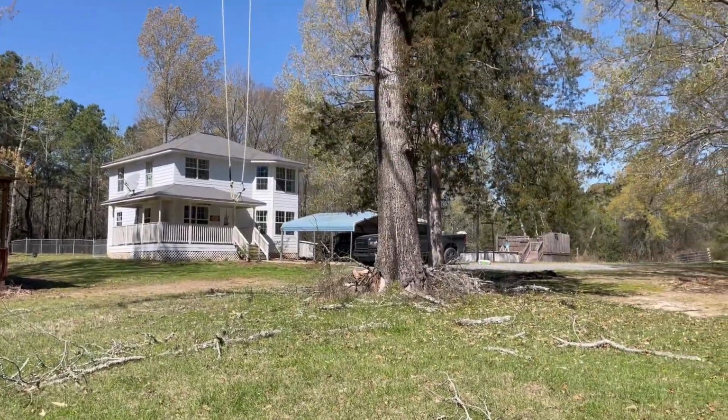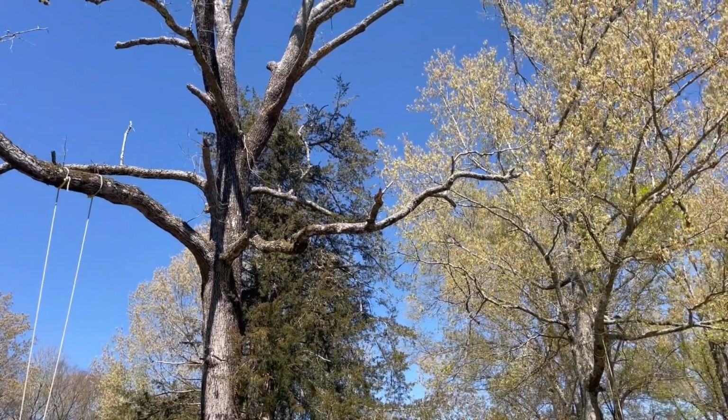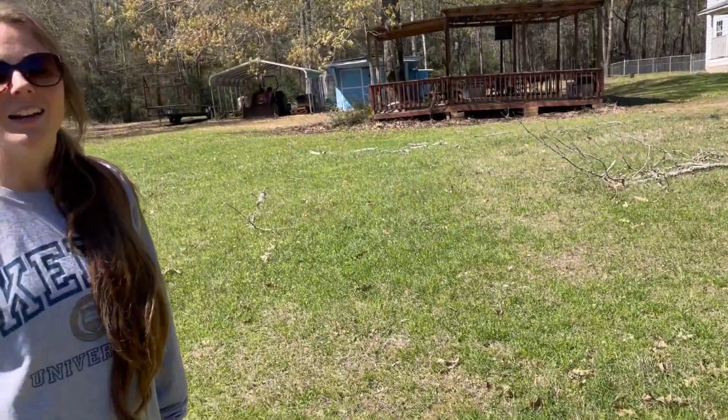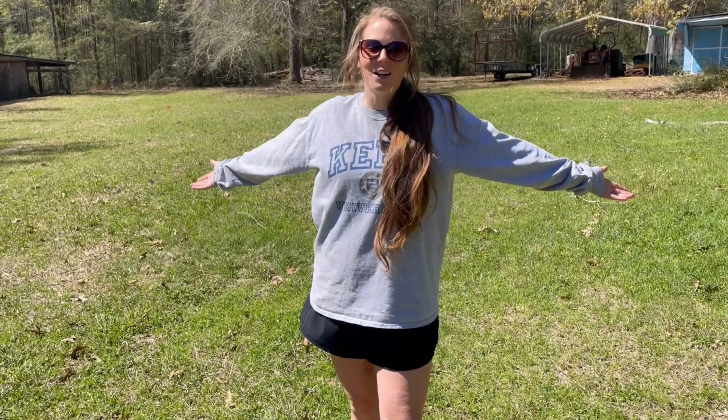So we've been getting quotes on getting this tree down because it's a little too dangerous for Stetson to do, and it's gonna cost us a pretty penny. But once we get it down, we're gonna have a nice big beautiful garden and a big sunny spot.